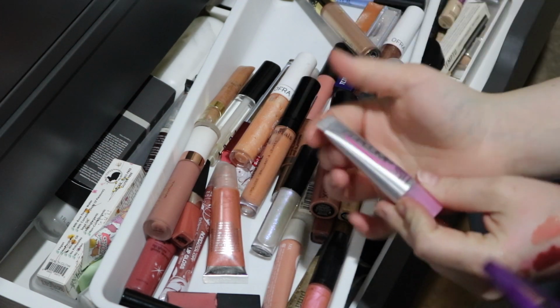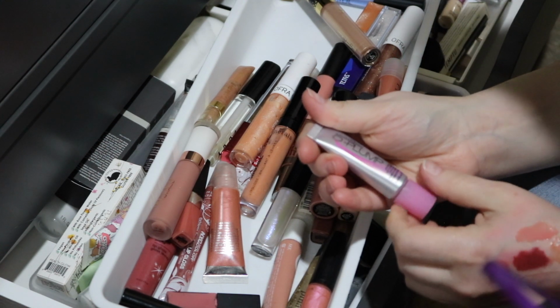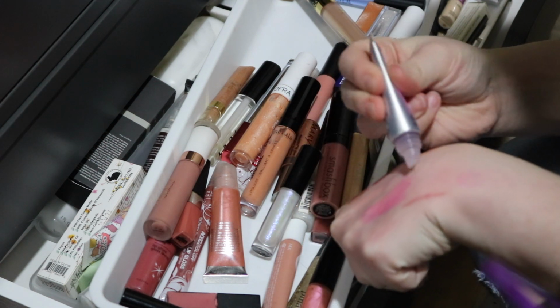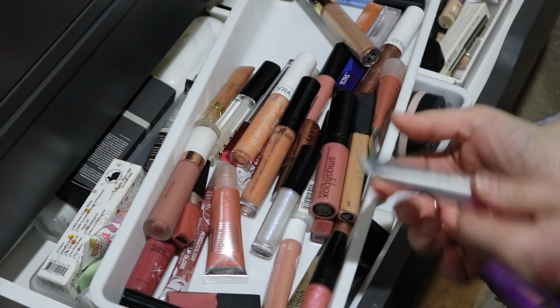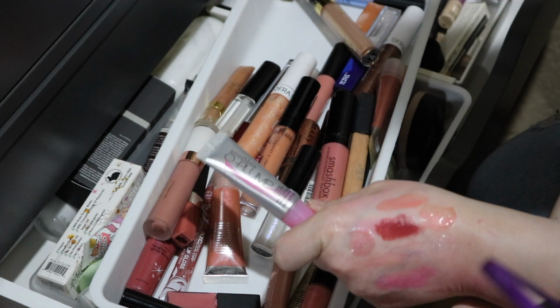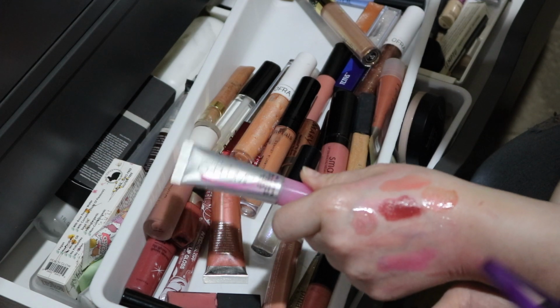Next is the Smashbox Plump Lip Plumper Gloss. I don't even think they have this one anymore. Oh, it's a clear gloss. Oh, it's one of those transforming lip colors. So this one also turns pink, but it's got that kind of stinging effect, which I kind of like. I like that plumping effect. This is really pretty. I'm going to keep this one.